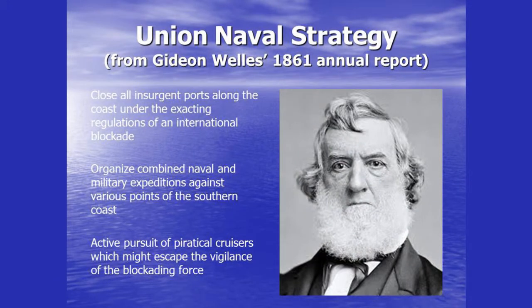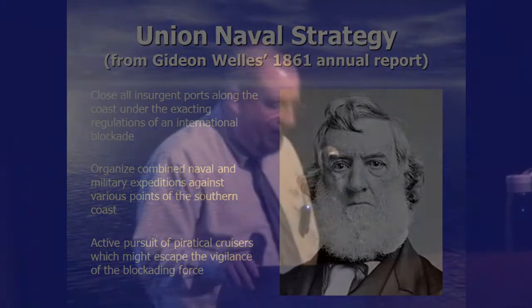This comes straight from Gideon Welles' 1861 annual report. The first thing on there is close all insurgent ports along the coast under the exacting regulations of an international blockade. Now, that was a huge problem for the Union Navy in 1861. They did not have the ships to make that happen, and that was very evident to anybody in the Union or the Confederacy at that point.